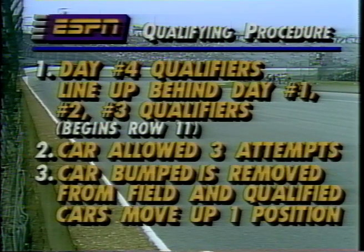Here's the way the qualifying procedure works. On day 1, all of those qualifiers, the front row is first locked in. All of the day 1 qualifiers go in their position. We're down to day 4. The qualifiers from today go in line behind those of the first 3 days. So in other words, whoever qualifies today is going to be at the back of the field. They will fill row 11.